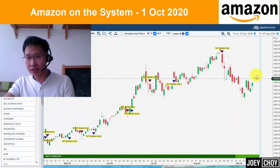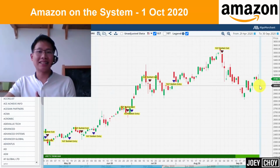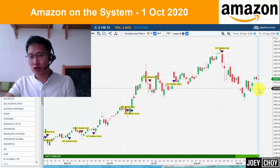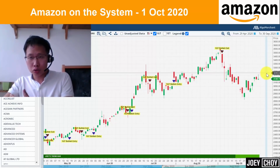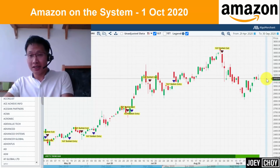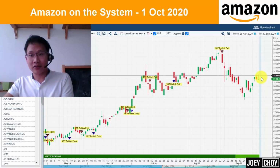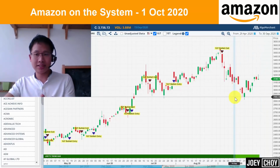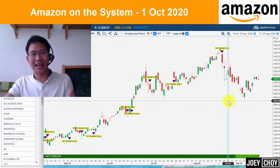But right now you can see right over here at 3,148, there isn't any entry or exit signal, right? So yeah, hopefully if we do push above that immediate resistance level of 3,200 to 3,300, potentially we might see a bit of upside, and that's where we can potentially see another bullish signal, right? So this is a system that we use to guide us in terms of entry and exit. It scans out counters, and also guides us on when to get in and when to get out as well.